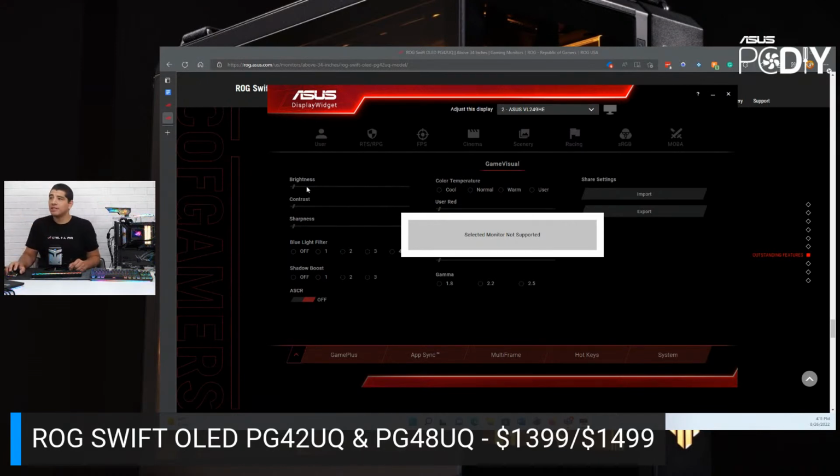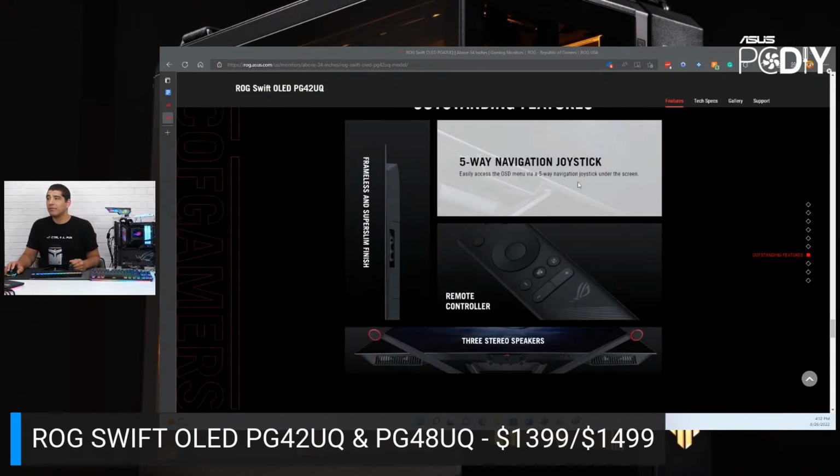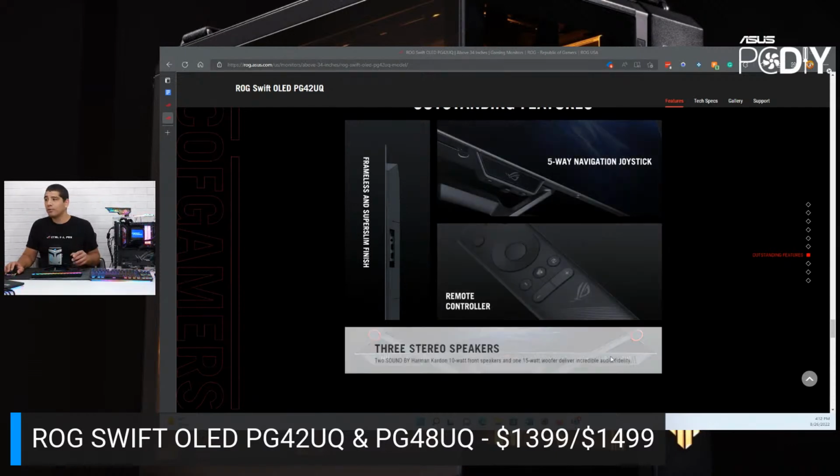So you can adjust things like the brightness and the contrast. You can have things like app sync. So if you want to have different profiles matched to different applications, say your web browser has one profile, a game has another profile, and your video player has another profile, you can do all that, and it really streamlines the overall experience. So display widget is another way, even beyond the nice clean 5-way navigation system, to give you flexibility. You've got an included remote, and that of course is also complimentary here.